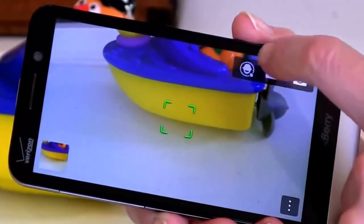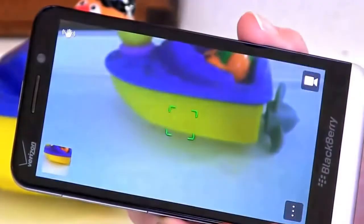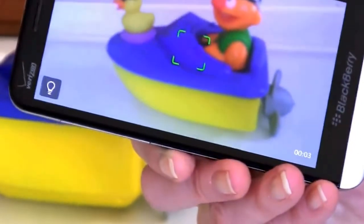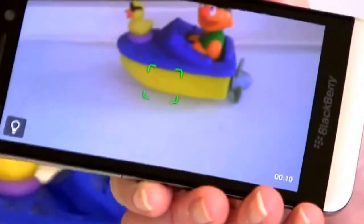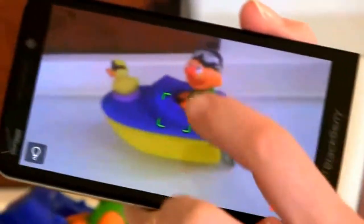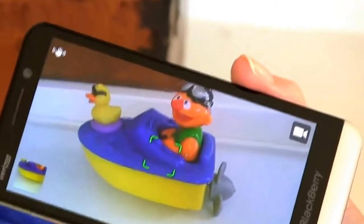And you can see we can switch to video just by doing that. And it is not focusing very well right now. Probably hard for you guys to see here, but it's getting a little fuzzy, so we'll move away from our friend, the bath toy, and see if we can sharpen up a little bit. And it's still a little bit fuzzy. That's why I haven't been so thrilled with the camera on this.